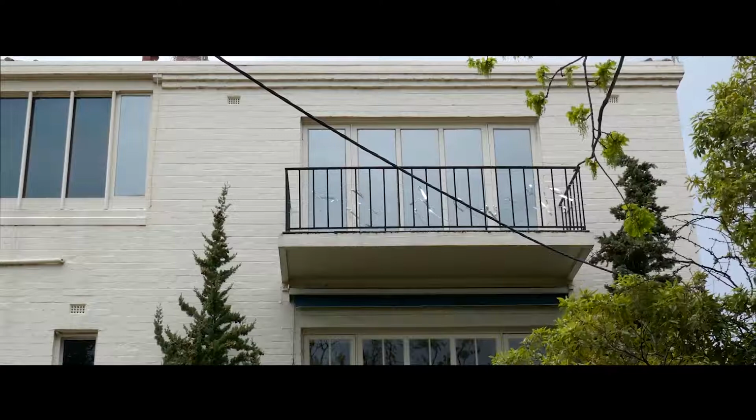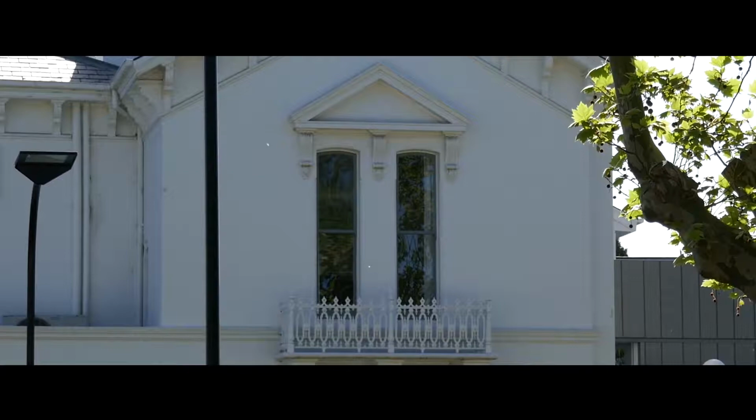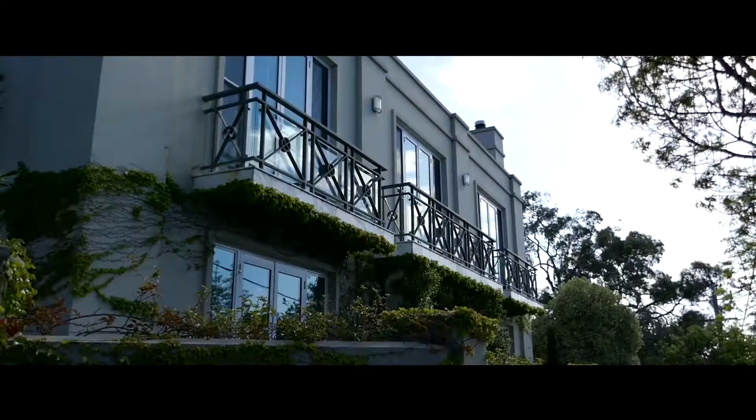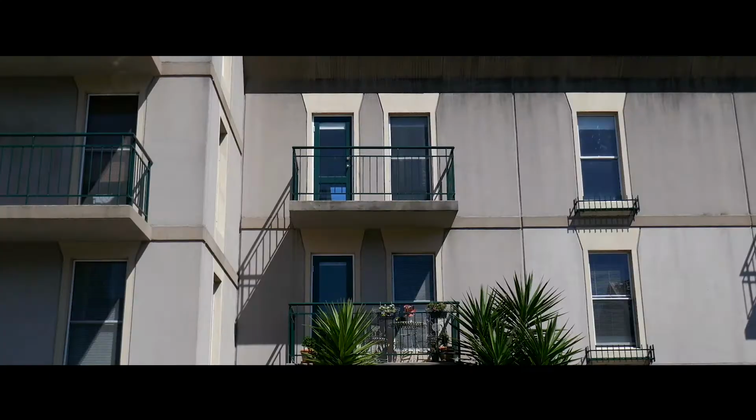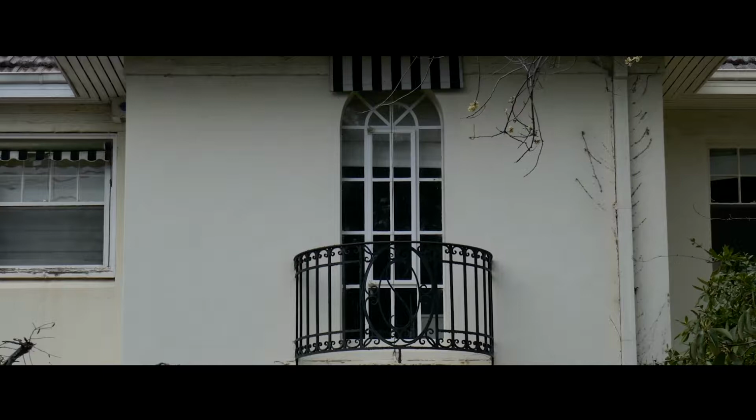Yet, not all balconies prove appropriate for living. Overexposed, micro-scaled, or harshly sunlit balconies become unoccupiable for long periods of time. Lacking in shade and space, these components simply serve as ornamental decor.